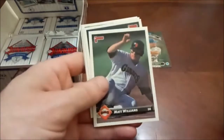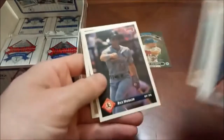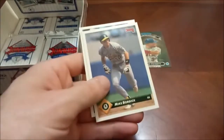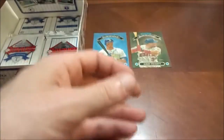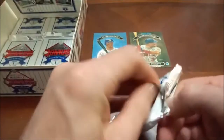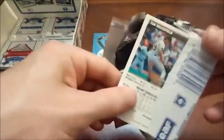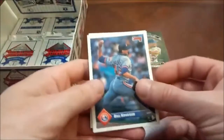Charlie Hayes, there's Matt Williams, Walt Weiss, another Mike Bordick, and Mark Carrion finishes that one out. We'll be cutting it close to that 30-minute marker. Another Wakefield rated rookie on the back of this pack.